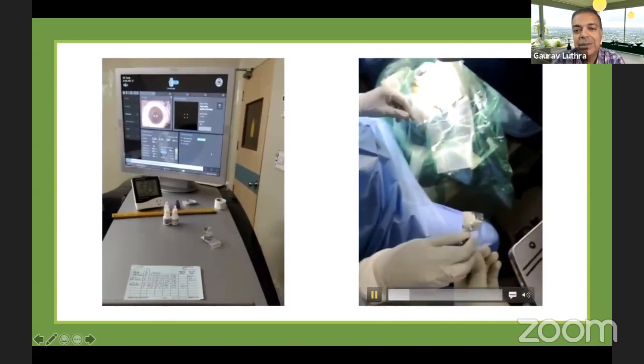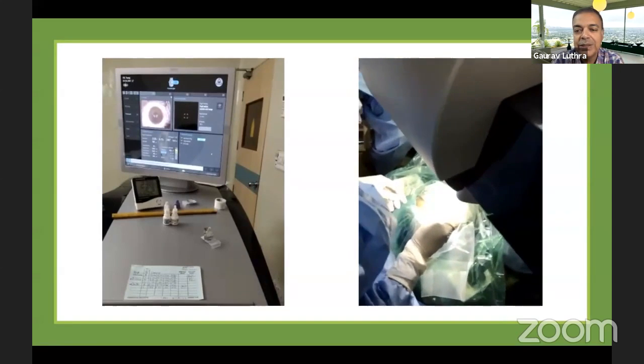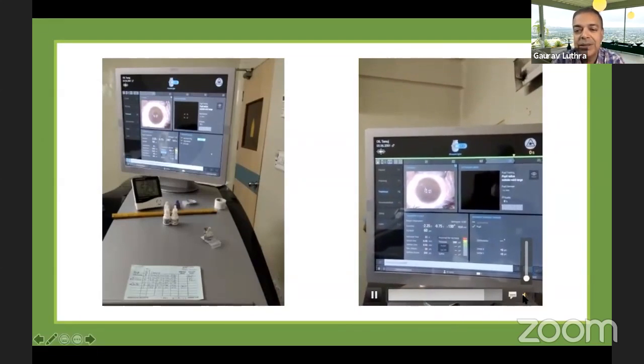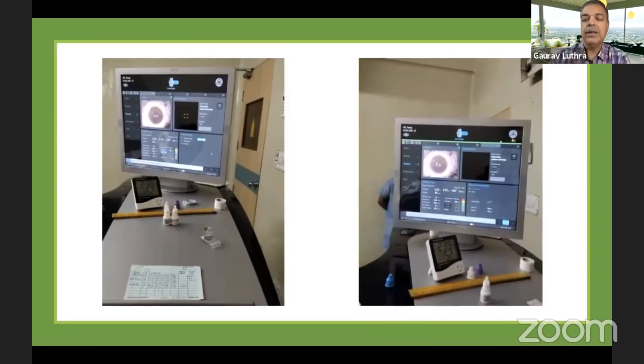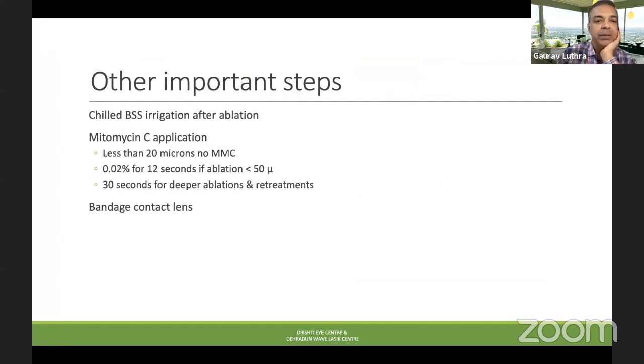Now, once my ablation is complete, I would wash the cornea with chilled BSS for a while, and then use mitomycin. Then I would wash the mitomycin, and then place the BCL soaked in AccuSate, and this helps for the first 24 hours, after which the patients are fairly comfortable. So let's see how it helps. Some of the other important steps: chilled BSS irrigation right after the ablation, and mitomycin C application. If I'm doing very small ablations, say 10 to 15 microns, I may elect not to use mitomycin, although my thought now is that we should.